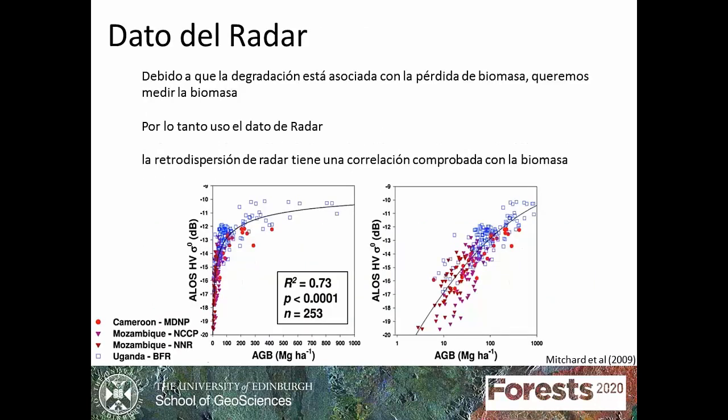And because our definition is looking at losses in biomass, we're wanting to use some metrics that can actually measure biomass within our monitoring. And for that reason, we're using radar data. Radar data has proven to be able to be used for monitoring biomass. There's a strong correlation between the radar backscatter signal and biomass.